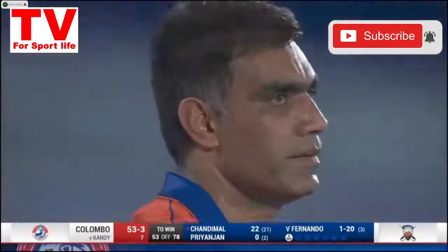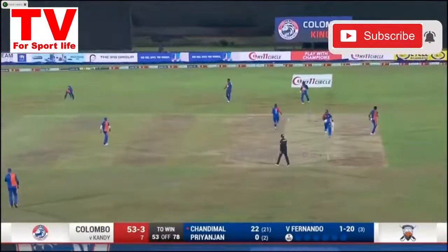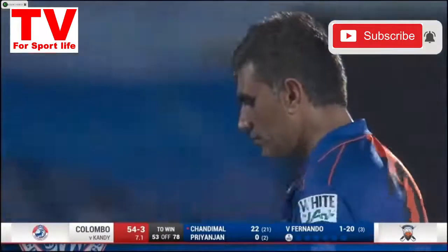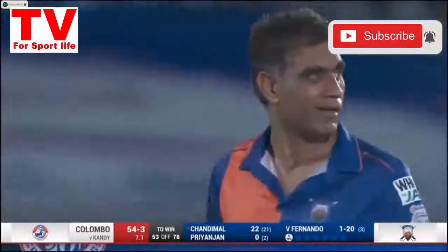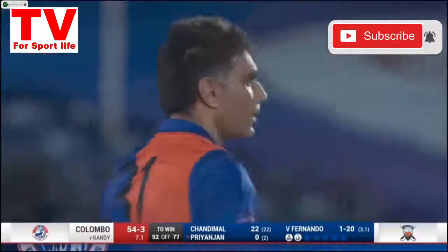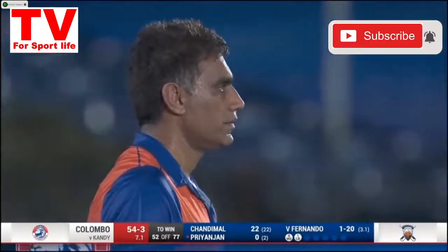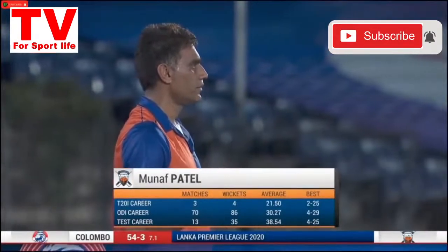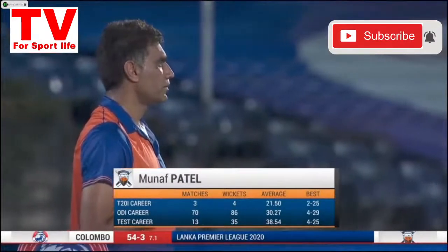For someone who has not played cricket recently, let's not forget that he had a very decent career for India. And he did come out of virtual retirement to play here. He bowled 3 overs, and every time in that 3 over spell, he's got a wicket. And as you said, Darren, he's just stuck to the basics, very methodical with what he was doing. That's his career figures. 35 wickets in 13 test matches. Quite a bit of ODIs as well for India.